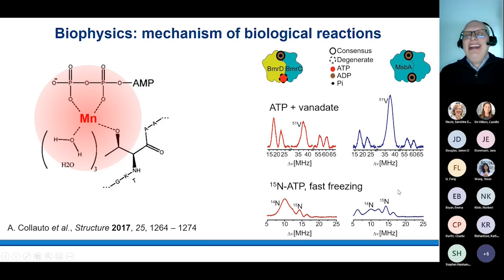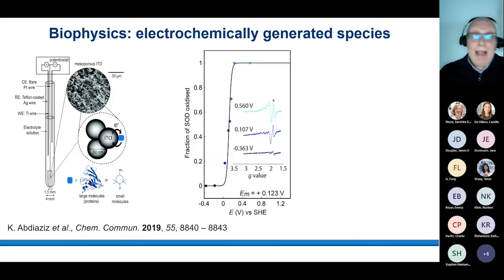We see spectra that are completely different. And this one actually points out different coordination ways of the ATP to our proteins. What is now the next step? The next step is going to be performing pulse EPR spectroscopy by generating electrochemically paramagnetic states inside the EPR tube.